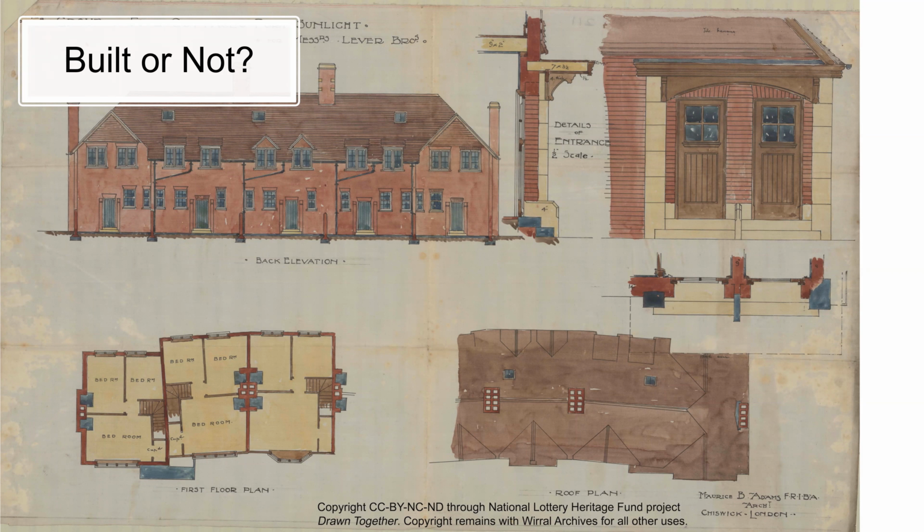This is a note of caution. Drawings are wonderful, but things change during the design and construction process. If you require evidence, historic photographs may be more reliable depictions of actual built forms. Fortunately, the building shown in this slide was constructed as shown.